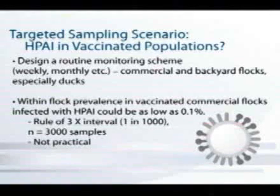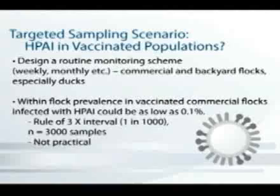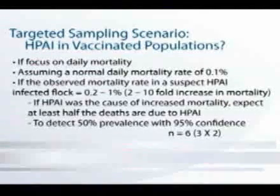We can estimate that within-flock prevalence in vaccinated commercial flocks, or any birds, may be very low, and in some cases could be as low as 0.1%. So if we look at that rule of 3 times the interval, with an interval of 1 in 1,000, we would technically need to collect 3,000 samples to be assured that we would detect at least 1 positive in that flock. That's typically not very practical, because most laboratories don't have the capacity to do that level of testing. So what we can do is select targeted sampling by focusing on the daily mortalities.